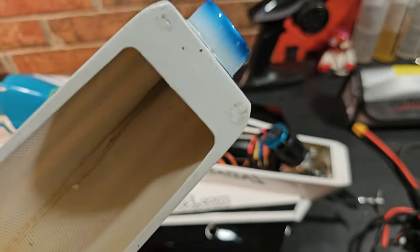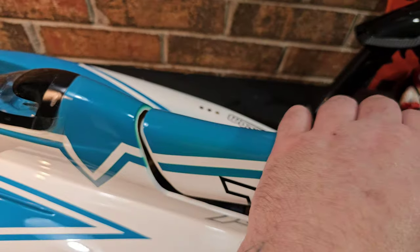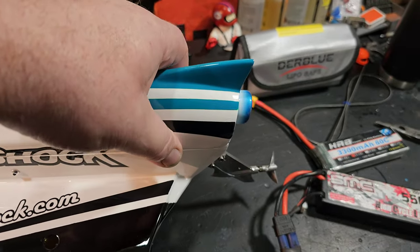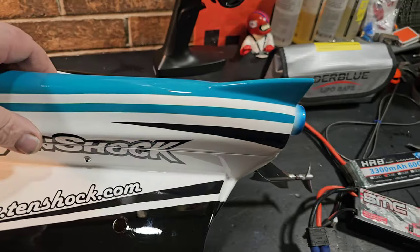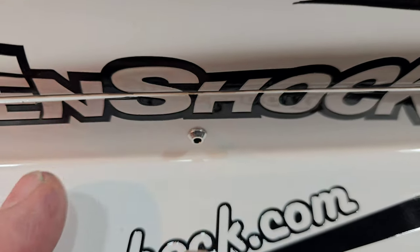It has a magnetic hatch lock. It just kind of hooks in right here, and it's magnetic in the back. We'll definitely have to tape it up to keep water out, of course, so it doesn't sink. Look at that little baby water exit. Isn't that cool?